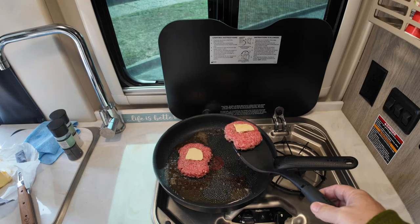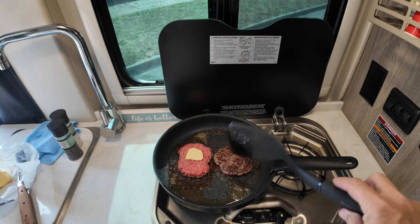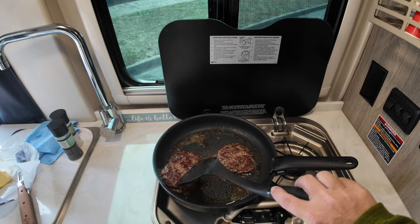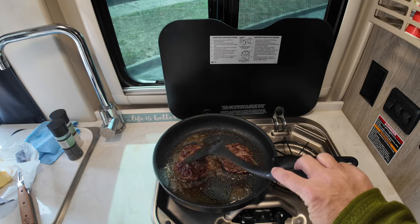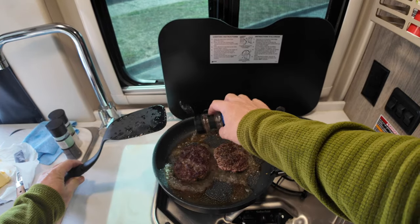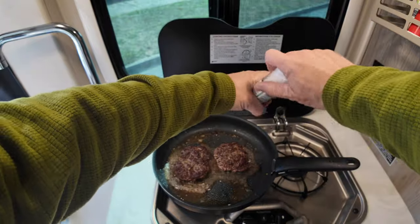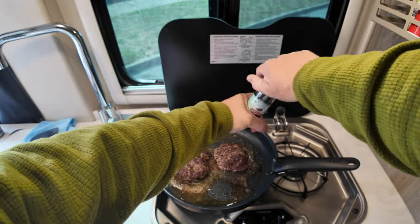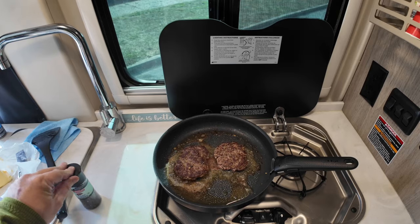All right. We're going to flip them. Oh my goodness. Look at that. It looks good. What a big hunk of meat. Now we got to put some seasoning on this side. Salt. Pepper. Fresh ground, and we'll be ready to eat here in just a minute.